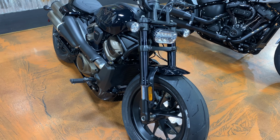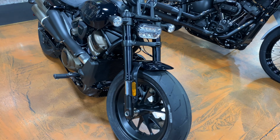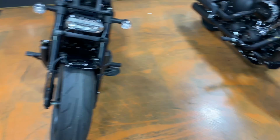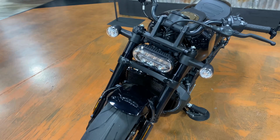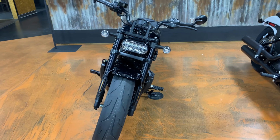I would love to eventually see it make its way onto the touring bikes. Unfortunately, my gut feeling says we're still a few years away from that. Maybe not. You get the inverted front end on the Sportster S. You've got a big wide tire, a big LED light up there. The front of this bike does look pretty good. It kind of looks like a mini Fat Bob almost.